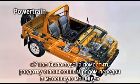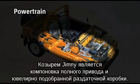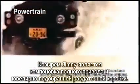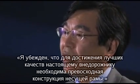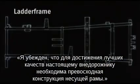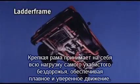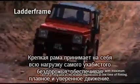Given that we were looking to fit a transfer case with secondary transmission to a small car, the front engine rear-wheel drive layout fitted the bill. The Jimny's trump card is its fully-fledged four-wheel drive system based on a front-engine rear-wheel drive layout with a dual-range high-low transfer case. In seeking the performance of a true off-roader, I believe the ladder frame is an outstanding configuration. A robust ladder frame absorbs the impact of the roughest off-road driving to deliver a smooth and steady ride.